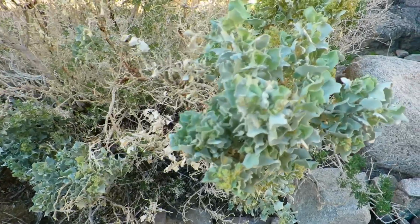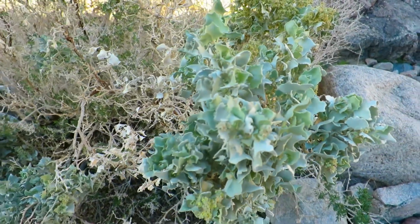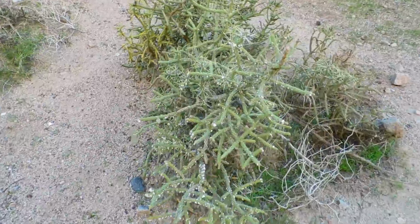Coming up off that last ladder, there's an ocotillo right there. A beautiful ocotillo plant. And right here is a desert holly. Wow, there's all sorts of great plants up here. Desert holly and, I don't know what this is. Oh, gotta see this one.